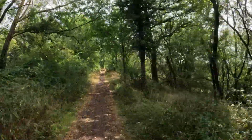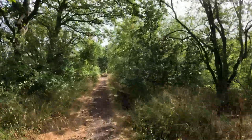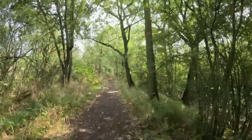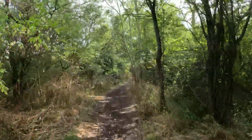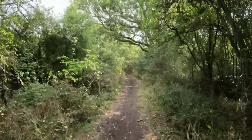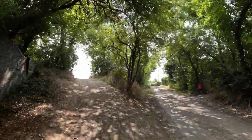Definitely been more off-road thus far. And tracks, canal way. There's a sign to say there's a nature reserve to the right. I haven't seen any people on this track thus far. A lot of momentum coming out there, and I needed to go up here.